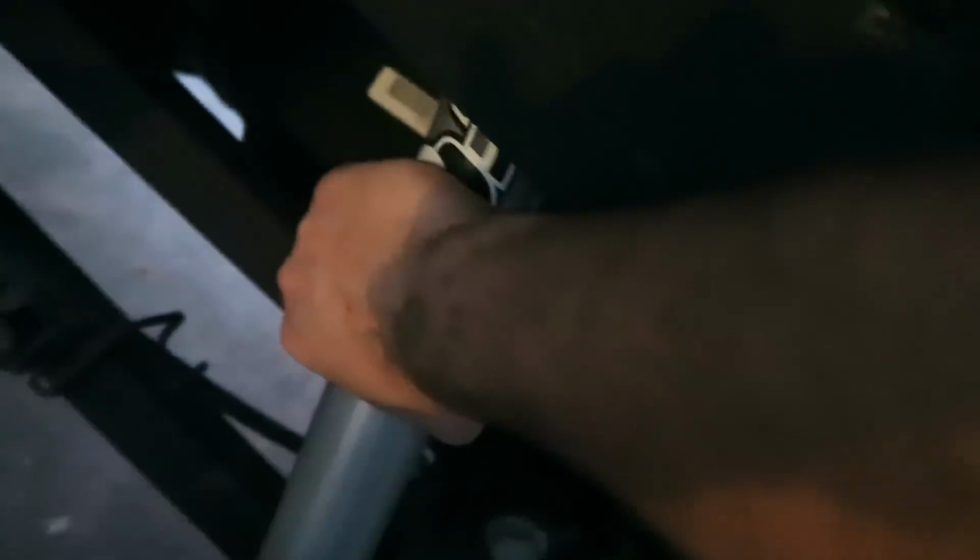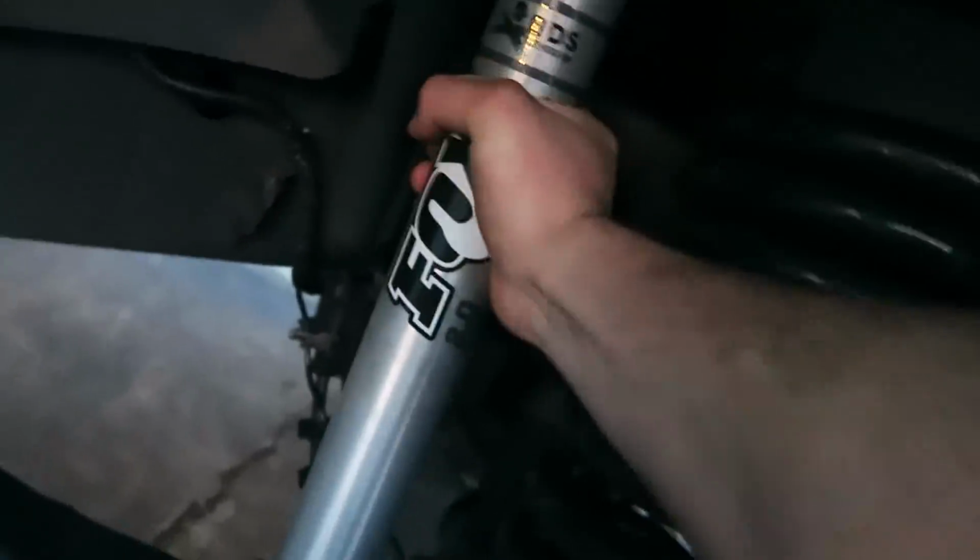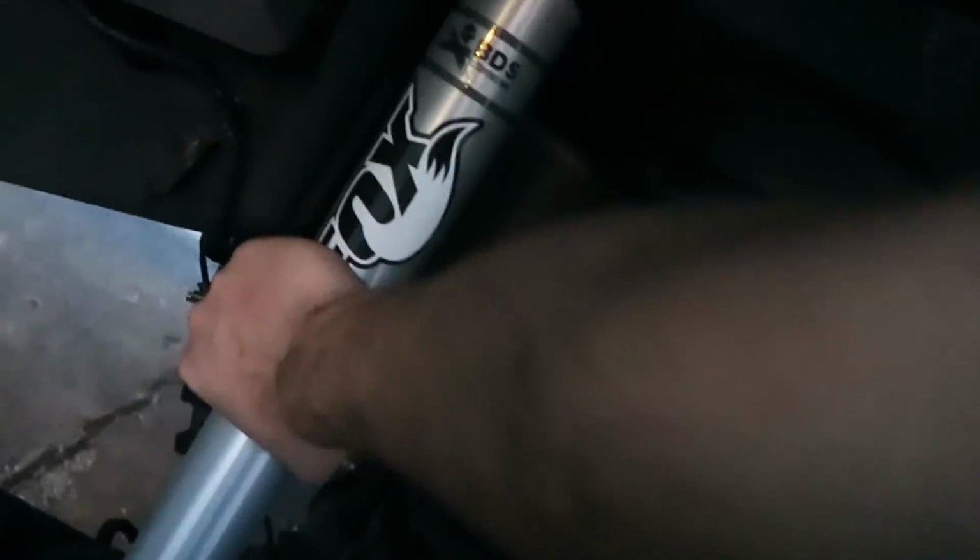Look at that. All right, let's see here. I mean, no, it's tight. Check this side. That one's tight. I mean, all these seem tight.